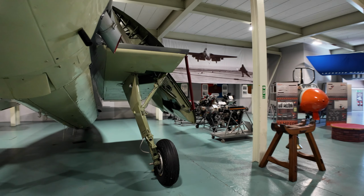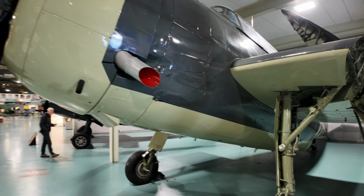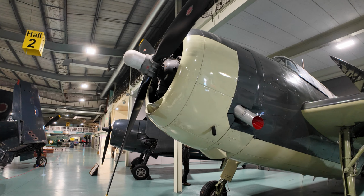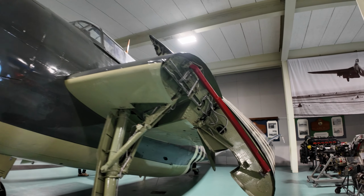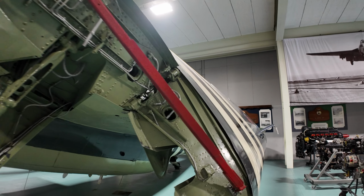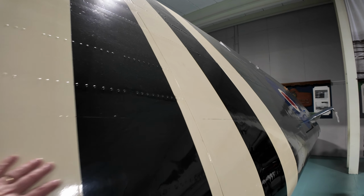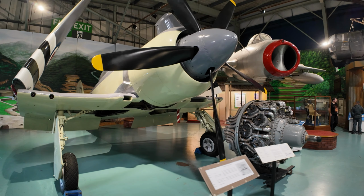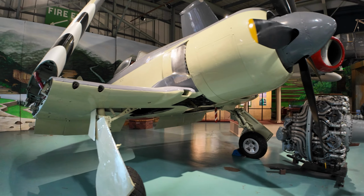Just seeing these things up close, they are huge. I mean, it's all really down to carrying the size of engine that's in there, the radial engine, I think it is. So yeah, absolutely massive. This one done up in the D-Day colours. This one, with 5 propeller blades, is one of my favourites, the Sea Fury.